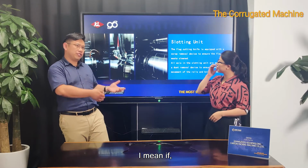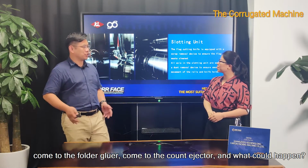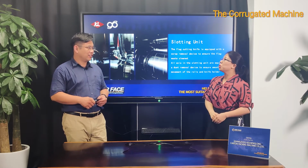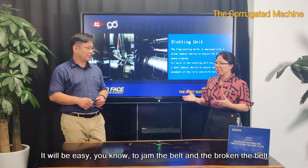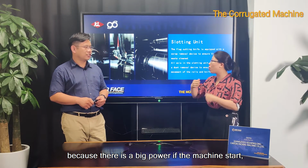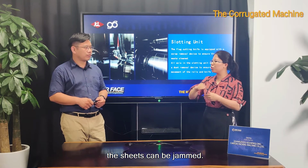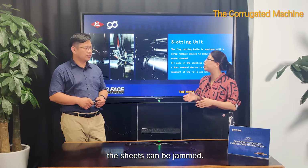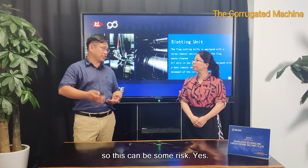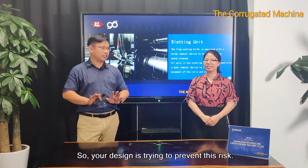I mean, if the scraps come to the machine, come to the folder gluer, come to the counter ejector, then what could happen? It will be easy to jam the belt and break the belt, because there is a big power. If the machine does not stop at high speed, the sheets get jammed, and so all the sheets will get jammed. Okay, so this can be some risk. Yes, this can be. So your design is trying to prevent this risk.